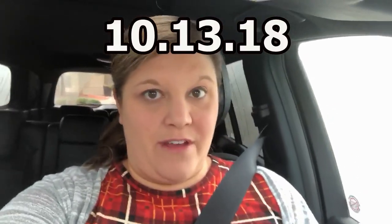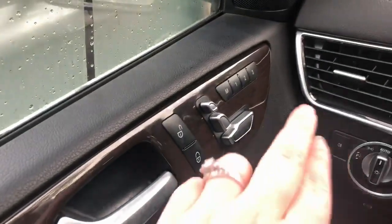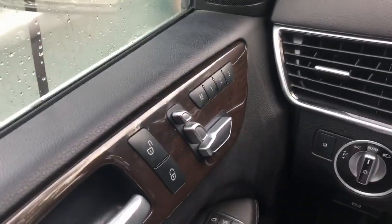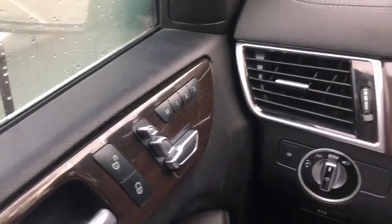Good morning, everybody. So I am in my fancy rental car and I wanted to show you guys what the heck I was looking at when I couldn't figure out how to use this vehicle. I was looking for a seat adjustment, so I was looking down here and there's a button here and you can hear it doing something, but I couldn't really hear it. I had to watch a YouTube video to find out that these are the seat controls because it looks like a seat. See, I mean it does look like a seat, but I definitely wouldn't have noticed if nobody pointed it out.